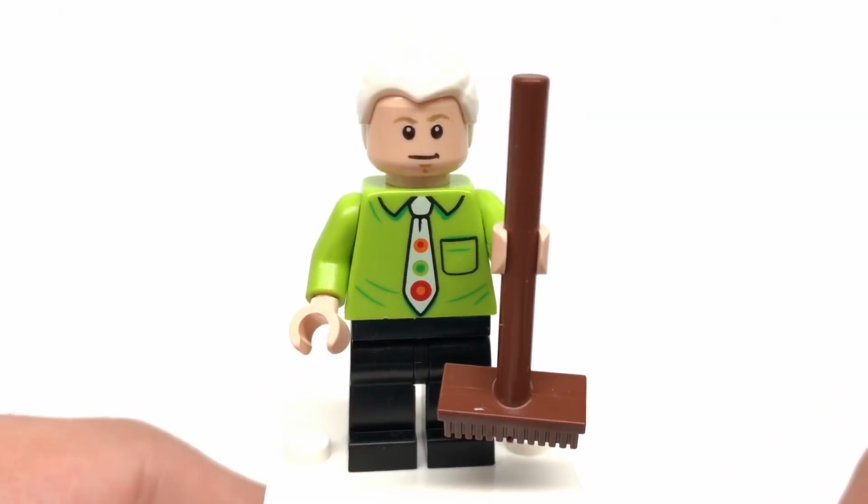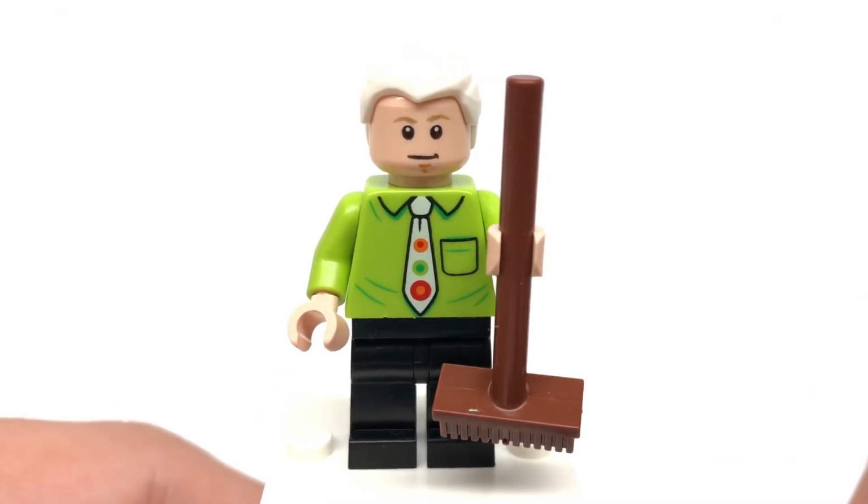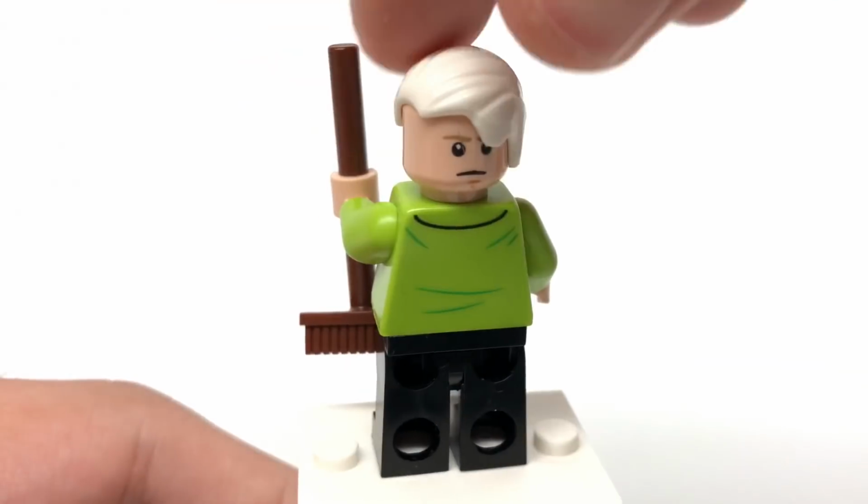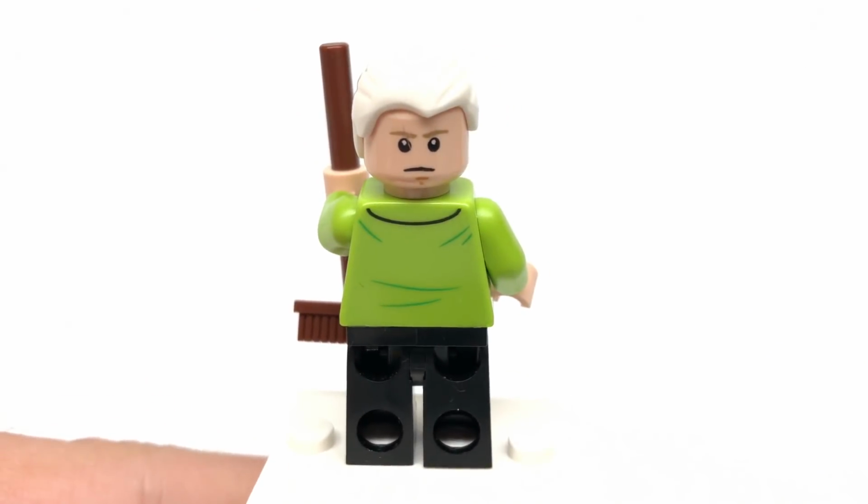Finally, we have Gunther, new torso print, but his face print doesn't really fit. It's Luke's from the Star Wars line, and in my opinion, that's probably one of the only flaws with this batch of minifigures. It looks way too young for Gunther.